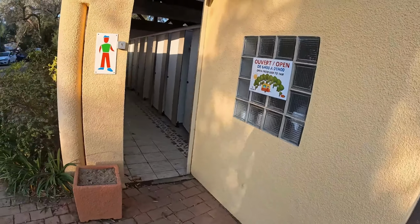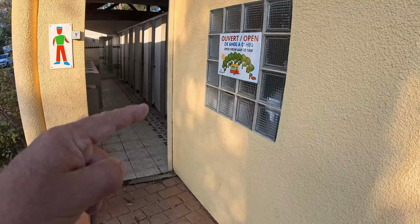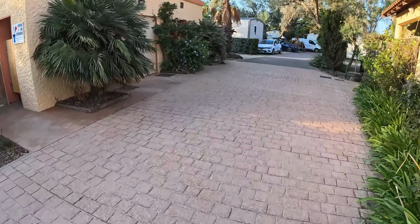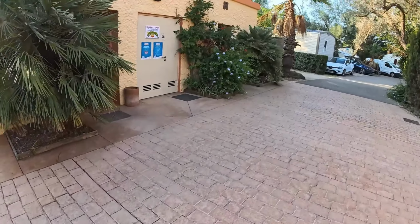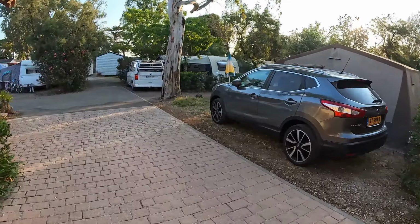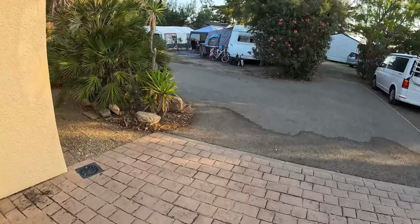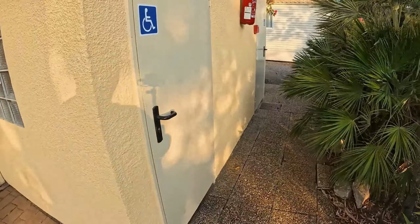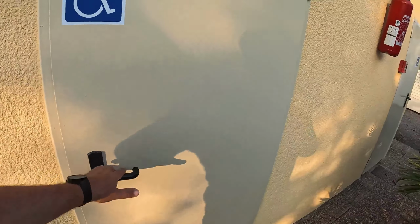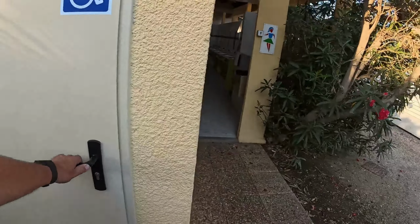So again, more showers there. Different opening times. This one's open from 6 in the morning till 1 o'clock in the morning. And I think if I remember rightly, this one's open slightly different times. Yeah, this one's open from 6 AM to 10 PM. So different opening times. Not sure why, particularly with them both being next door to each other. A couple of disabled toilets. Obviously locked, whether in use I'm not sure.